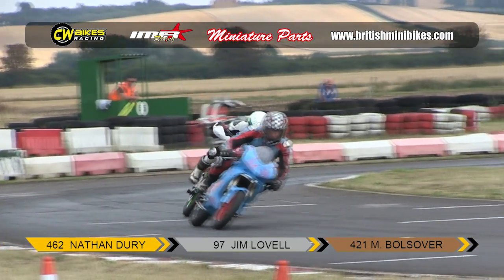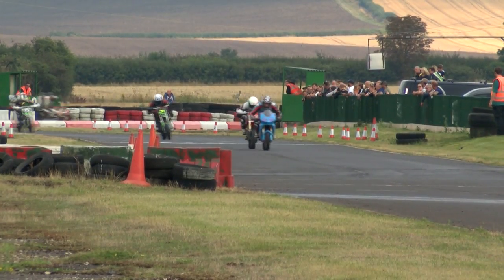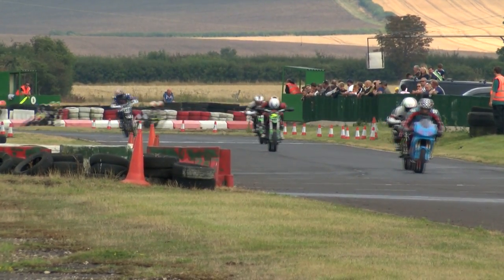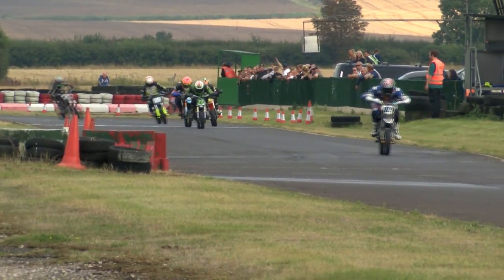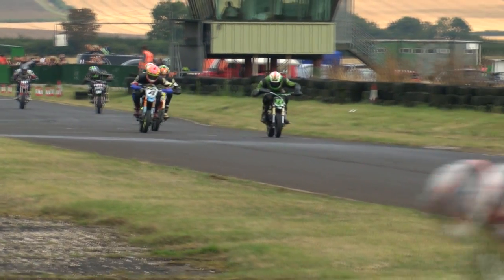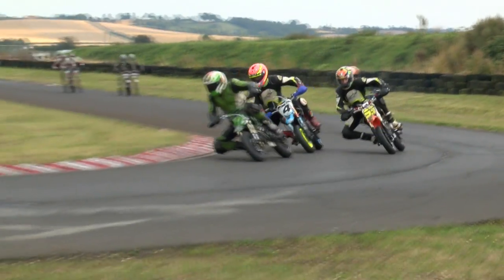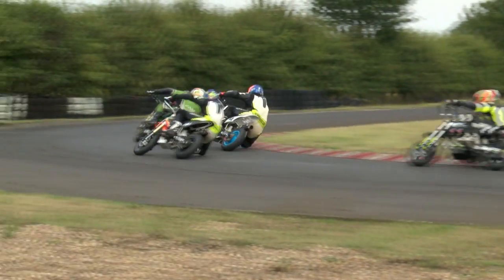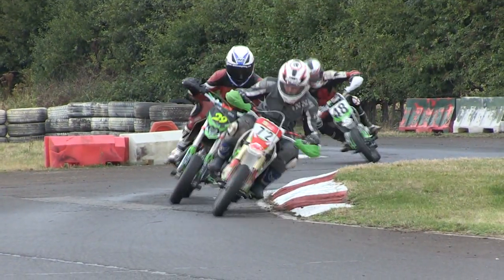Here they come, Nathan Dury, your race leader. There he is on the blue machine. Jim Lavelle in second place, Matthew Bolsover just behind in third. And Chris Fabian, there he is in fourth place from 189 Jordan Smith. Then the midfield runners charging through, incredibly close battle here. As we see some midfield scraps here, looks like Jake Blackwell, number 4. Oh, here's a look down the inside of, there we see Angus Gough, Mark Hardy and Tom Stevens in there as well. But Nathan Dury holds on to the lead.